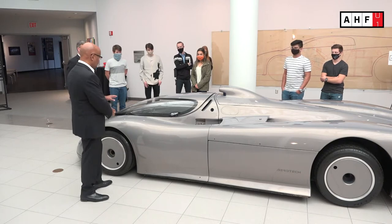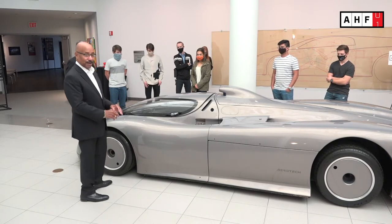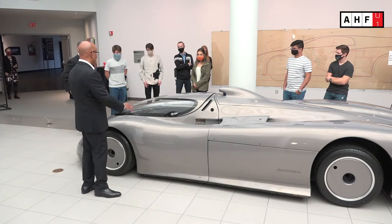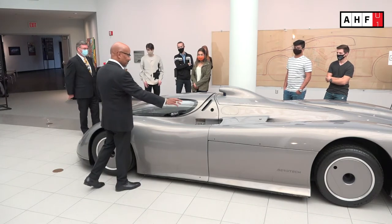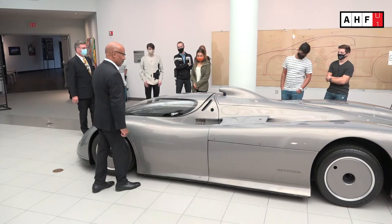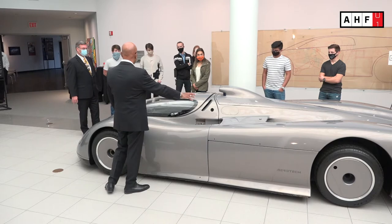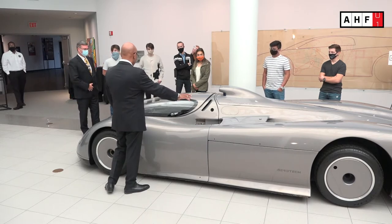The chassis is an Indianapolis race car. So, you know, they're single-seater cars, open wheel, no fenders, anything. So underneath this is an Indy car with a very special engine. The original engine was a 1,000 horsepower 2-liter motor with twin turbos.